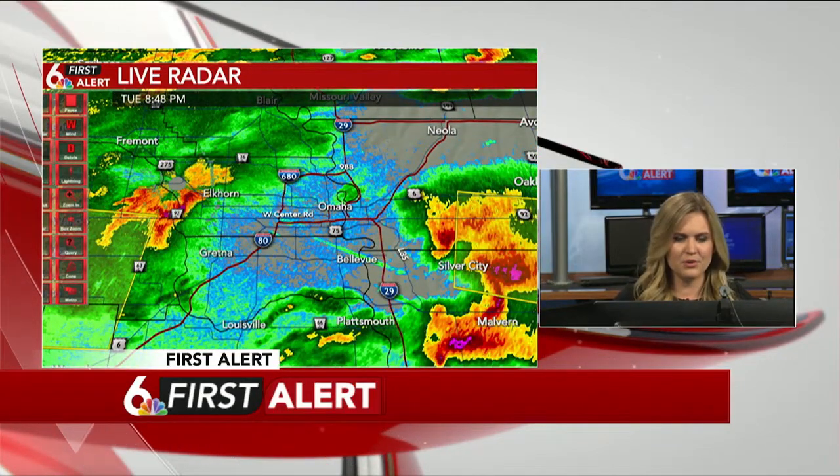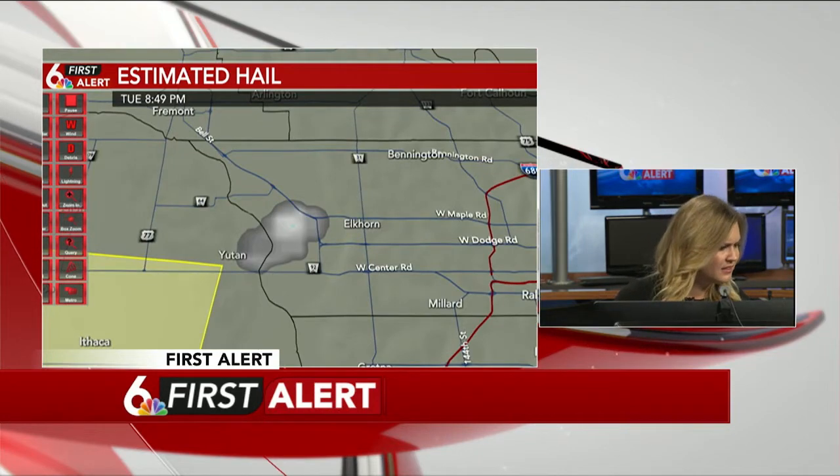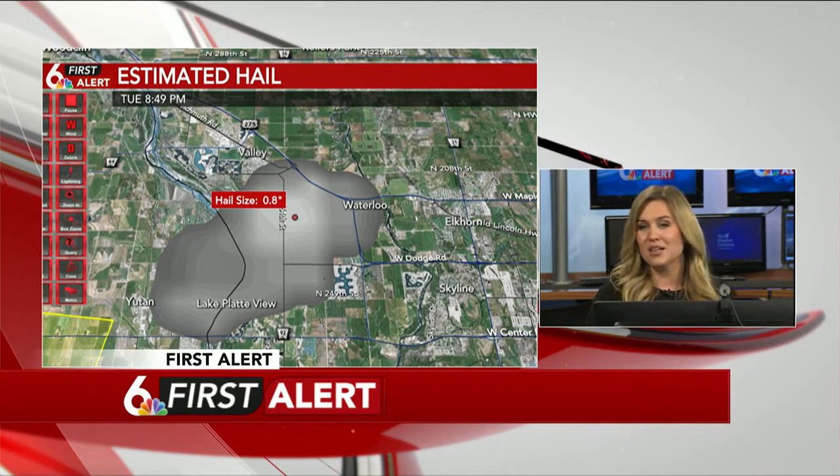Let's go ahead and pause that and pull up our hail tool once again. Starting to see a little bit of some signs on radar here of some larger hail possible just out to the west of Elkhorn. This is estimating the hail size at just under 1 inch. So what I was talking about a little earlier, that we might be seeing some closer to 3/4 inch hail, that's definitely a possibility. And this is moving into the Waterloo area.